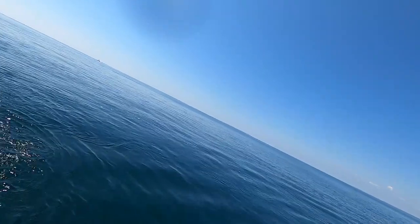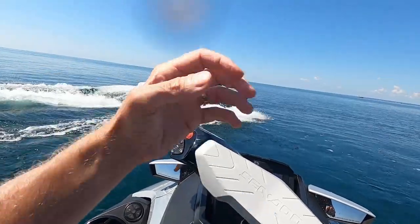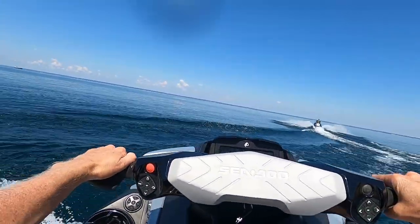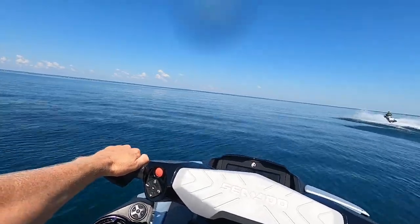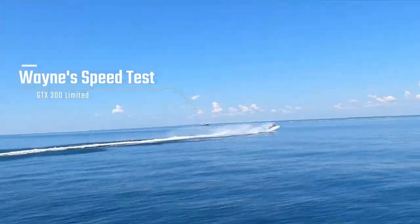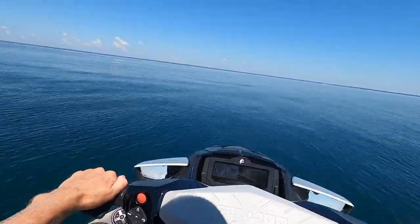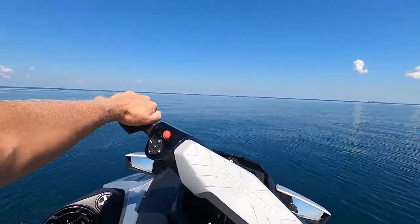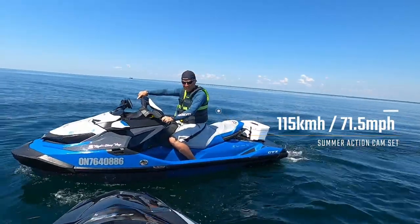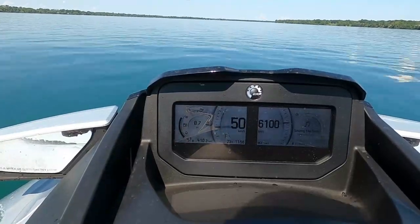Whew. After that run, my friend Wayne decided he wanted to have a go, so we quickly swapped over Sea Doos. He jumped on the GTX Limited, and he took it as fast as he could. 115. Nice. The next day we were on the Niagara River, and you can see it is like glass. This time I was going to try and go as fast as I could.